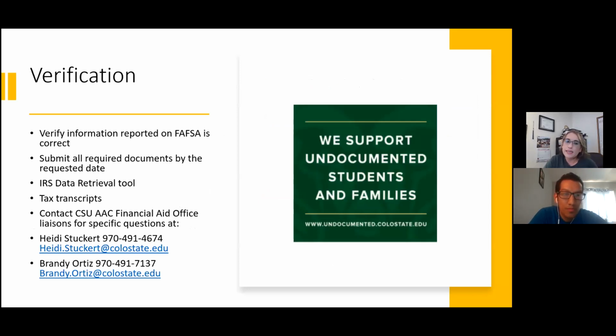So after everything has been completed and you've turned everything in, it's been received by financial aid. Some students get selected for verification. What verification means is that the financial aid office and the Department of Education need to verify information that's been reported on the FAFSA, and they want to make sure that everything is correct. So the important things to remember about verification is as soon as you get that email that you've been selected, you want to get back to them and submit all the required documents that have been requested, and you want to submit them by the requested date or as soon as possible.